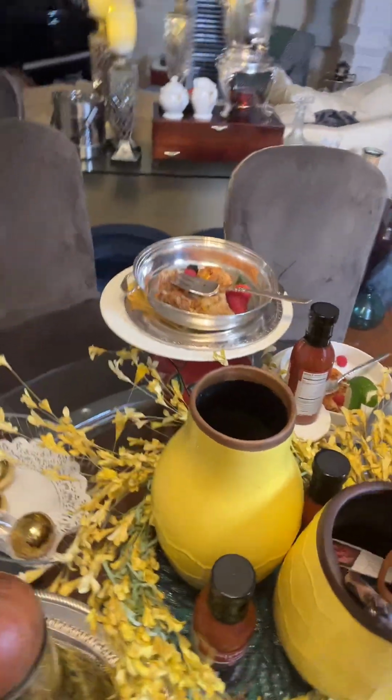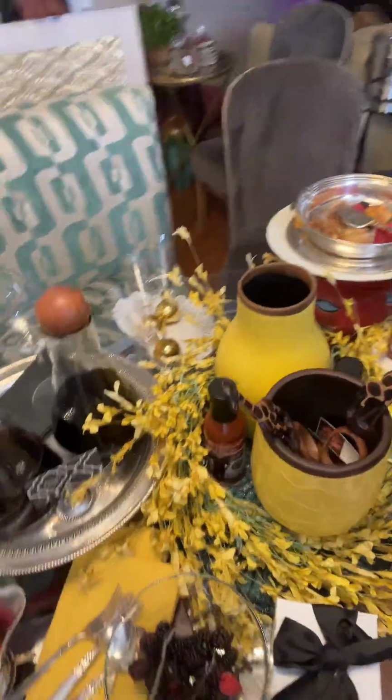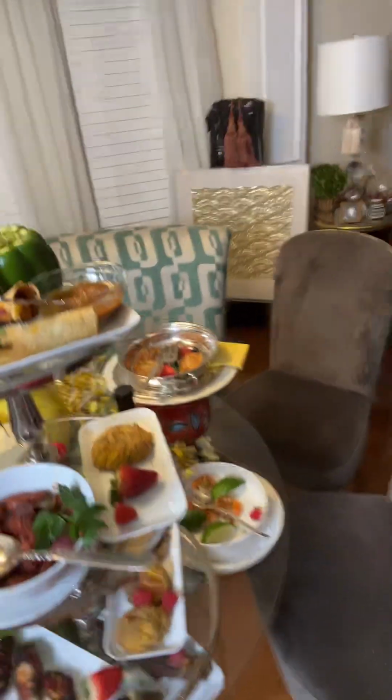And look at those beautiful champagne glasses. Aren't they delightful? We have some champagne chilling, and we'll bring that out in just a minute. But I am going to go, and hopefully I'll see you guys again real soon.